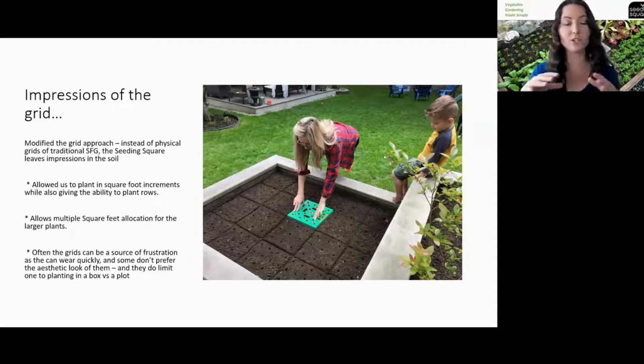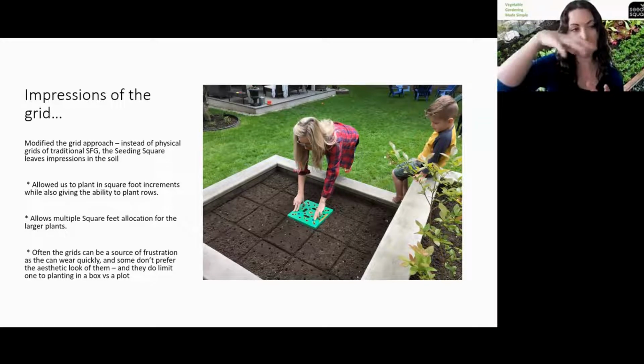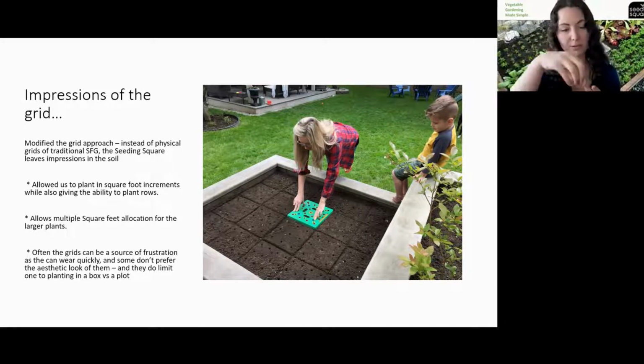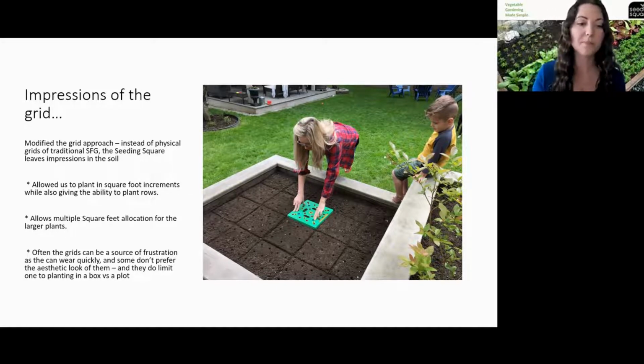Oh, and then if you want to do large plants, you stamp out, say, 4 square feet of space, and then you can put your seed or your seedling in the center of there. And seeding square is for spacing out seeds and seedlings as well. You just poke the hole, and then you go back and you can plant your seedling where you've poked the hole. So a nice little marker there.